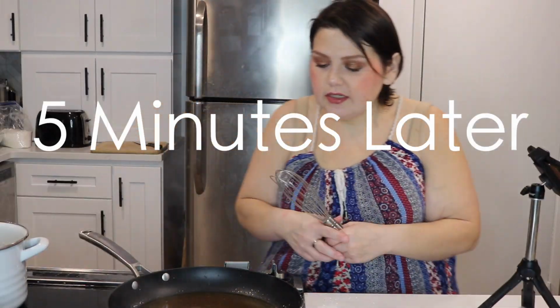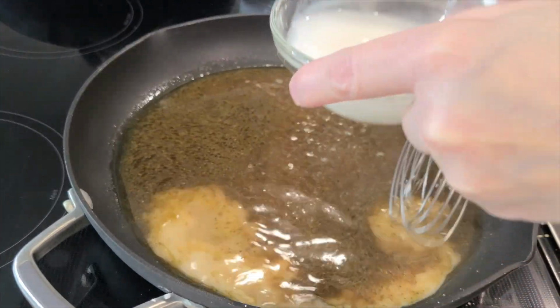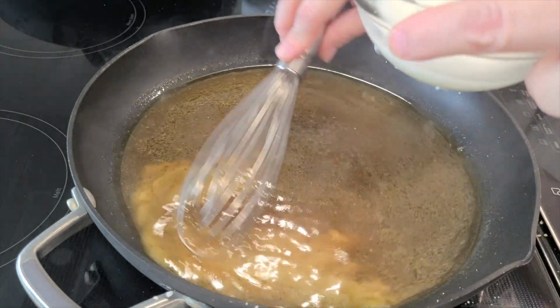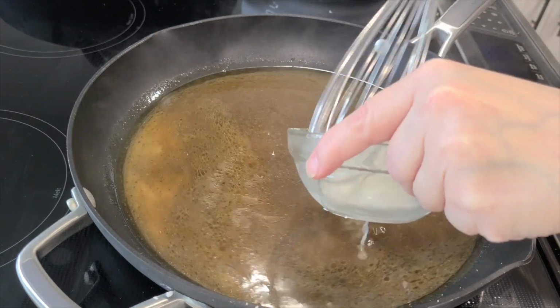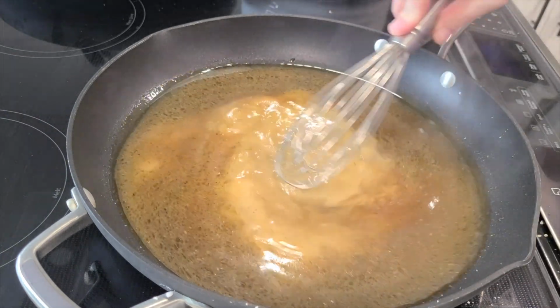Okay, so now it's starting to simmer, so I'm gonna add in just a little bit of the slurry. Mix this in slowly so I don't spill any on myself. Add a little bit more. And I'm just gonna use it all because we want this to be pretty thick. And you wanna make sure you mix it in really well. And we're gonna let this simmer for a few minutes and it will slowly start to thicken.